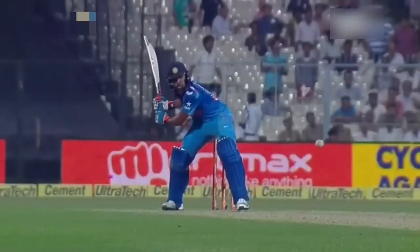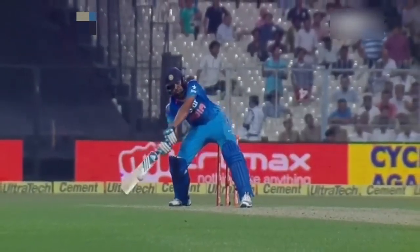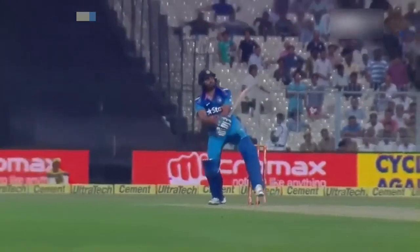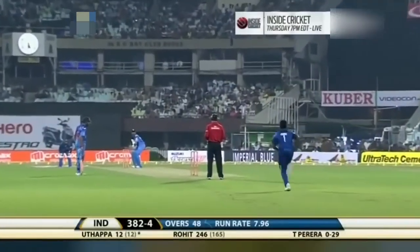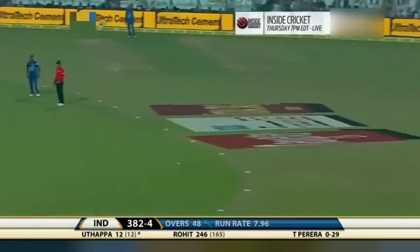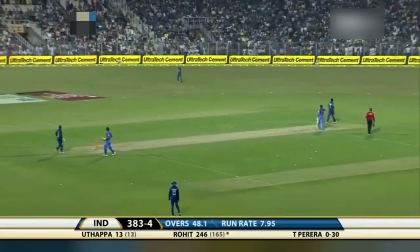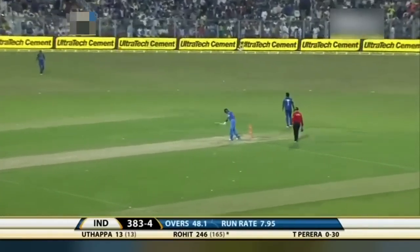This is an astonishing shot. Look at that. He's moved away to the offside, and as the ball is wider, he's still reached out for it and has brought his bottom hand into play. It's a flick. It's a flick over long on for a 6. Tisara Pereira's back. Oh, Robin, what are you doing? And get a single. Get Rohit on strike.